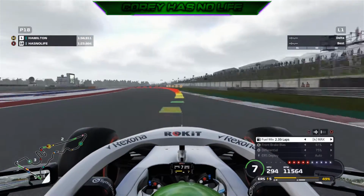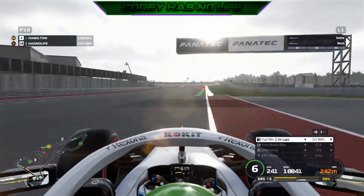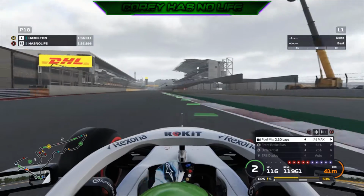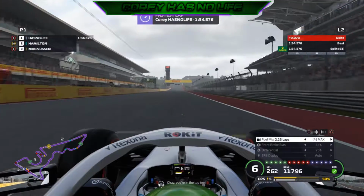Very flat out right-hander there before we go to the penultimate corner. Take all the curve we can, take all the exit space we can. In real life, that is a big no-no, the exit we just did. A little bit of the slides will come around the final corner, but it's provisional pole with a 1:34.5.